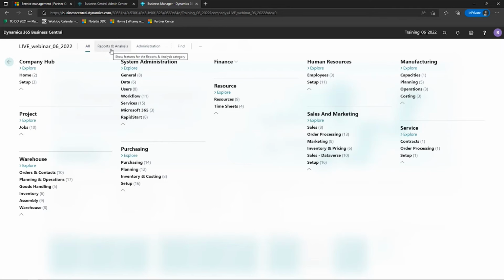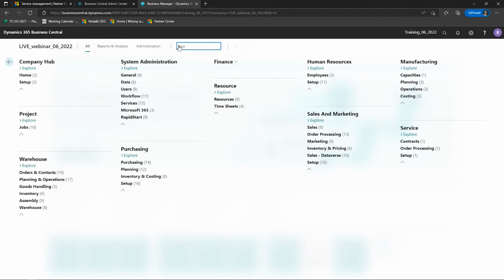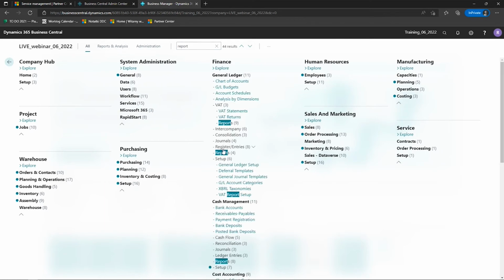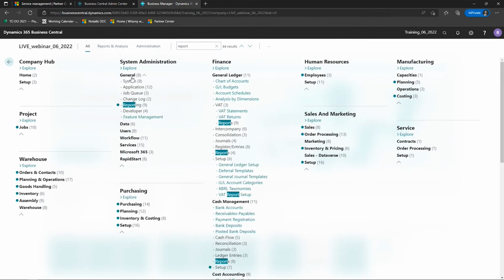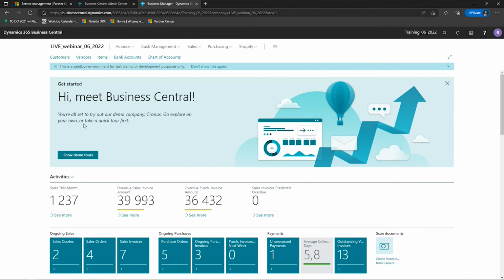Here I can show you, because this is a filter that has been added recently, reports and analysis. Yeah, so this limits this view to only reports. And when we want to search for reports, this will display those green dots over here and over here, so that it's easy for you to search for reports. It's general reporting, jobs, reports. Okay. This is how it works.